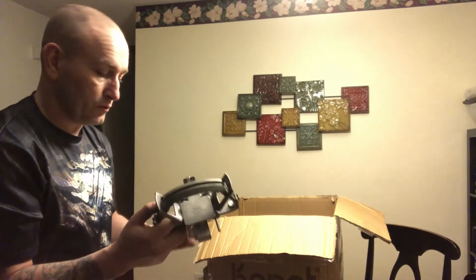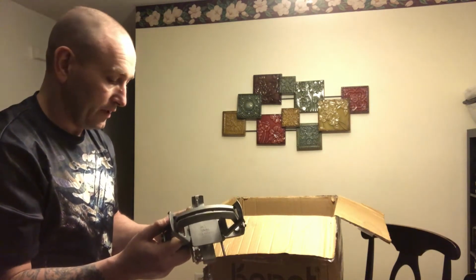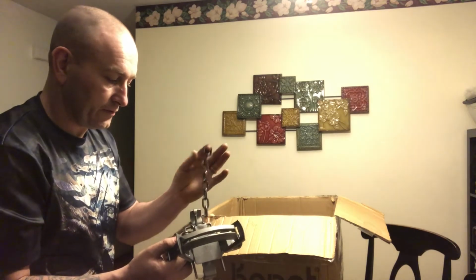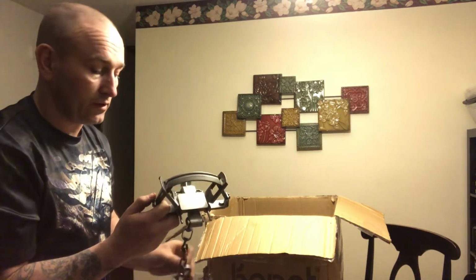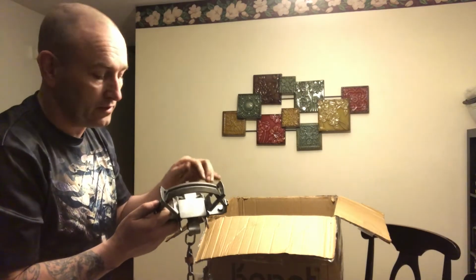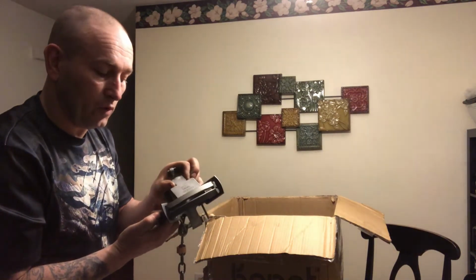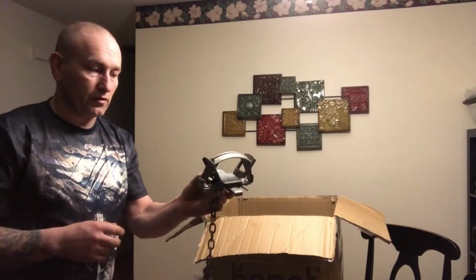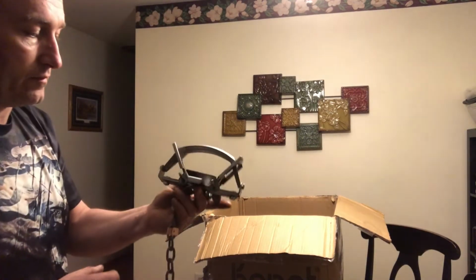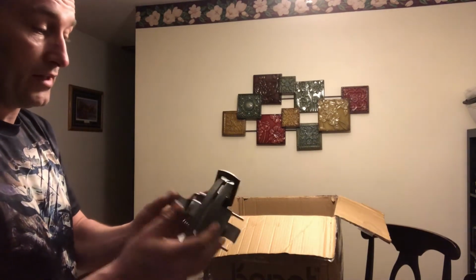These are basically a copy of an MB 550. I think the only difference between these and the MB 550 is the swivel was a little different on the chain, and the chain link itself was a little different. Other than that, it's pretty much the same. I think this has a square pan, and the MB 550 has a little bit more of a round pan. This pan is a little bit wider, I think, than the one on the MB 550. But these are great. This is a good trap. You can tell by the weight of it.